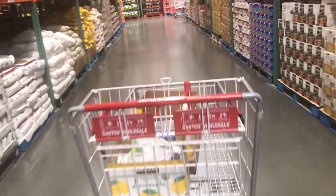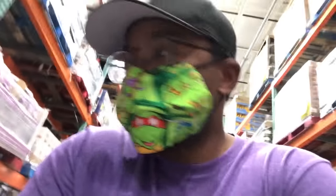And also when people leave their cart right in the middle of the aisle, I mean, that's my cart. I was just doing it to prove a point. Not that I leave mine in the middle of the aisle.